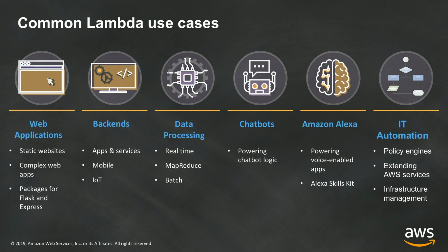Lambda is also used primarily in IT automation. So for policy engines, or executing any action based on alarms and monitoring, it is also very much used for IT automation use cases.